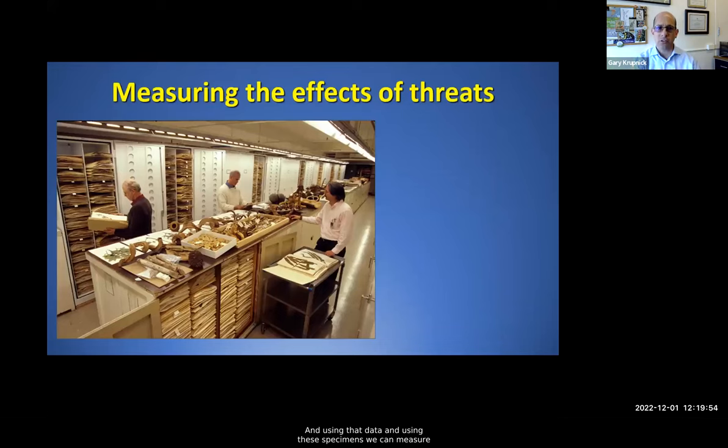And using that data and using these specimens, we can measure the various effects of threats on plant species. There are four different categories here. I'm only going to end up talking about two of them. But one thing we could measure is changes in distribution. So as we know with climate change, a lot of plant species and animal species are migrating to areas that are cooler if their habitat is changing, if it's warming up. So they might migrate north if they're in the northern hemisphere, or they might migrate up in altitude, up mountains where it's much cooler. And so we can measure that distribution.